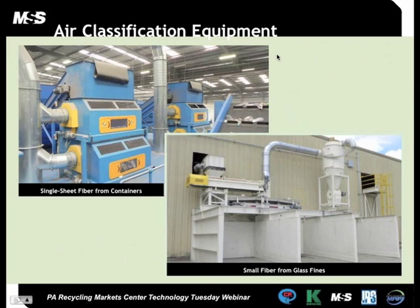On the upper left, you see some equipment that sorts single sheets of fiber from containers. On this slide just before, you saw the mechanical screens that we use to separate fiber from containers. But because it's never 100% accurate, we use an additional type of technology, this air classification, to do the last step in trying to recover any fiber from the containers. One reason is we don't want the fiber contaminating the containers, and of course we don't want to lose the fiber into residue, so we would like to make sure that the fiber goes back into the fiber as much as possible in order to increase the yield in the facility.